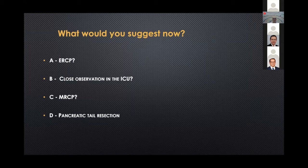And about half of the audience would go for close observation in the ICU. About a quarter would go for a pancreatic tail resection, and about the other quarter would either have an ERCP or an MRCP, which I presume is based on local resources. Yes, it is. Okay.